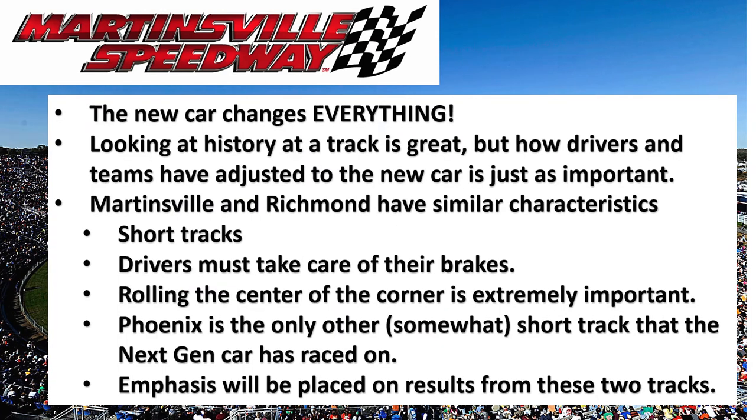If I can get to the next slide, here we go. Okay. All right. The new car changes everything. So I love looking at history. I love looking at how a driver has done at a track, looking at where their average finish is, where they are in the most recent finishes at that track. But this new car changes everything. And now it is just as important to look at how drivers have adapted to the new car and who's kind of got this new car figured out versus who is struggling with it. So, yeah, right now I think it is just as important to look at what's going on right now and who's got this new car figured out as it is to look at a driver's history on the track.